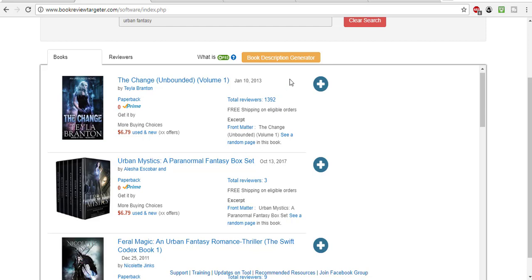1,392 reviewers. Sweet. So with the basic plan, and I have the basic plan mainly because I didn't know that there were more plans, and I think that's because she's recently developed quite a bit more to this tool, and I haven't used it for a while because my review list and my review team is so big that I haven't necessarily felt the need to use it for a while, but I'm still going to go back to it when I develop new genres. As I write in different genres, I'm going to need to build different review teams for those.